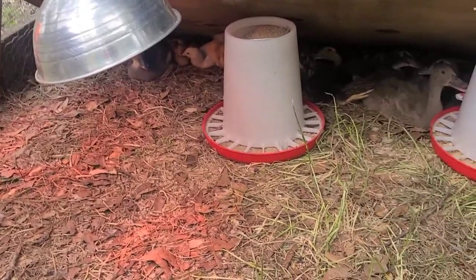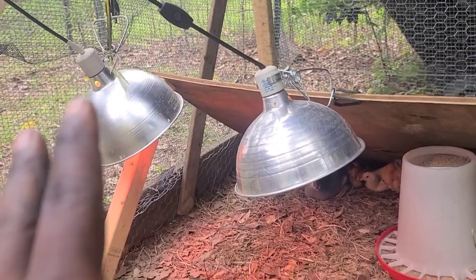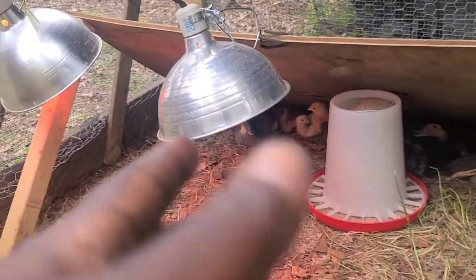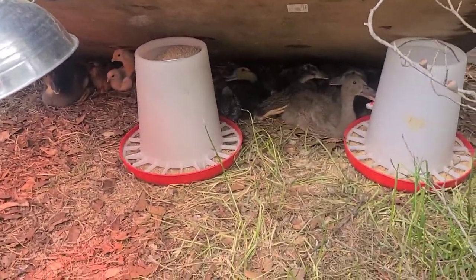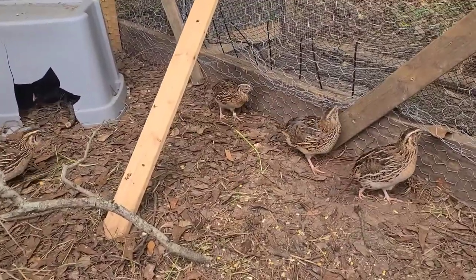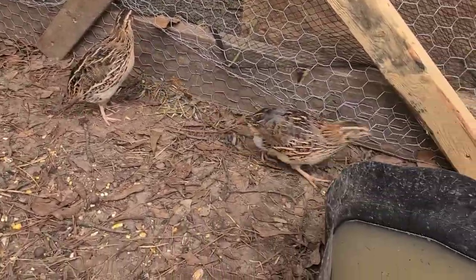But yeah, the heating lamp, we don't need it. But I still have it just in case it gets too cool for them at night. Obviously, if it's too warm, they go to the side where it's cooler, and vice versa if they need to. With the quail, you see the ones with the red chest, those are the males, and the spotted black chest, those are females.